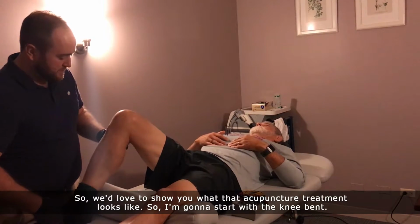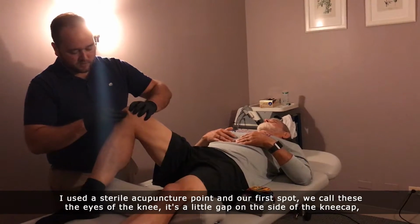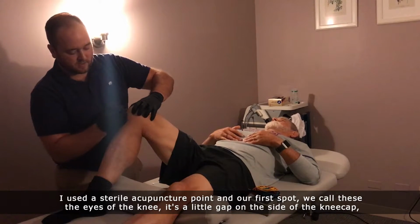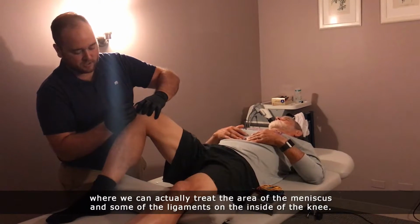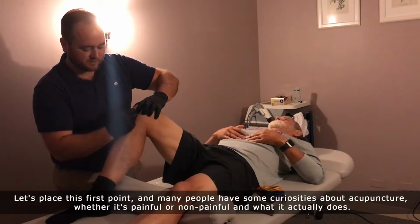So I'm gonna start with the knee bent. I use a sterile acupuncture point. And our first spot, we call these the eyes of the knee. It's a little gap on the side of the kneecap where we can actually treat the area of the meniscus and some of the ligaments on the inside of the knee. So let's place this first point.